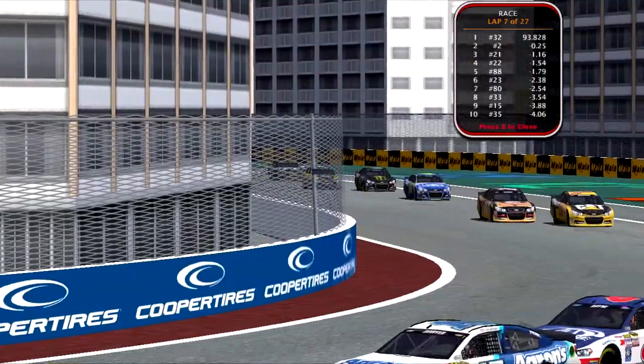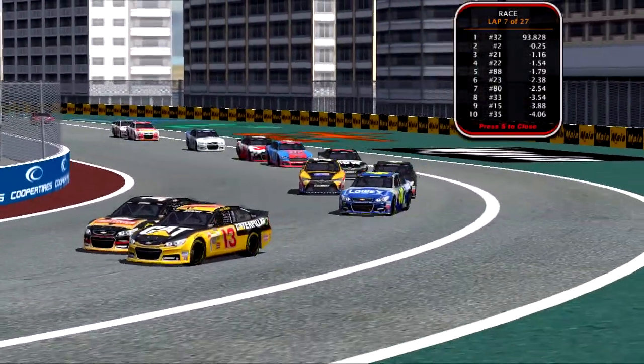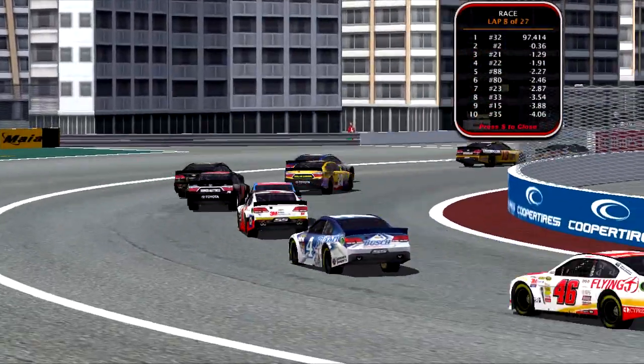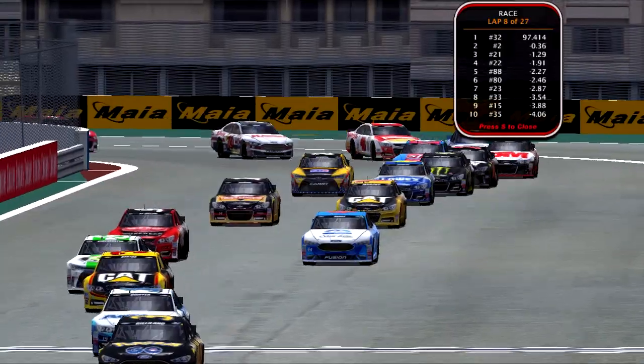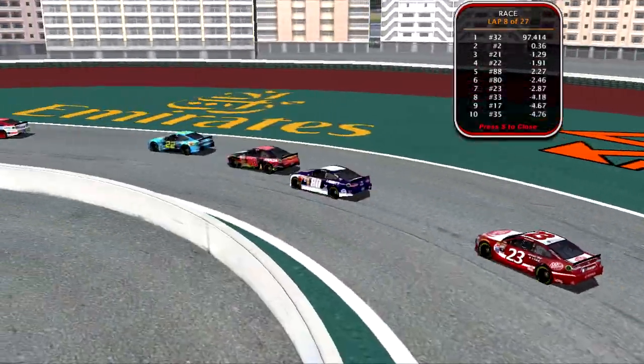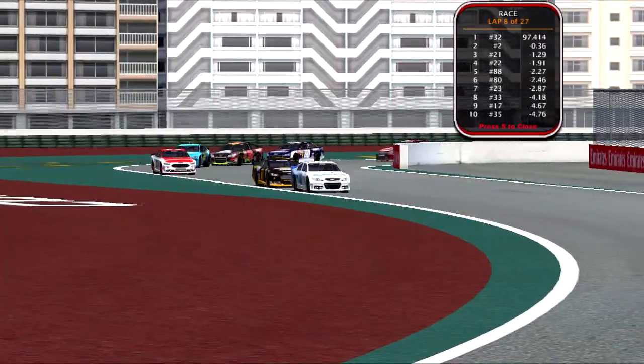He hasn't really found much ever since, so he's trying to bring up some points as well. I believe they also started near the back of the pack, and due to avoiding that accident, they're up in the mid-pack range as well. So keep an eye out maybe on those drivers. They might do something with the pit strategy.